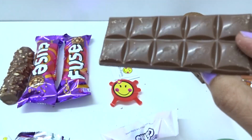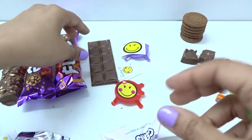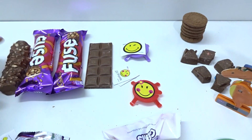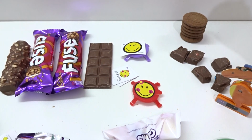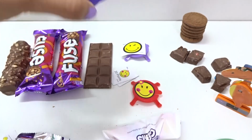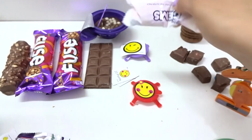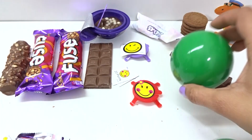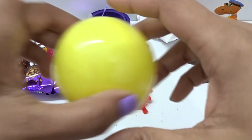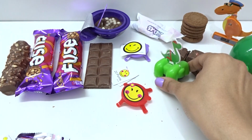Pretty, beautiful brown color, rectangle shape. Chocolates! Yum yum! We have different chocolates here. We have peanuts with chocolate. We have chocolate again. We have candies with chocolate. We have cookies with chocolate here. And with surprise toys. Candy cats. What happened? This is green. This is yellow. And surprise toys, green color dinosaur.